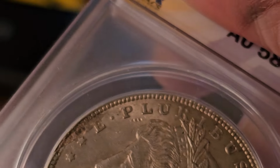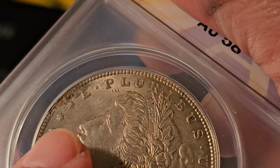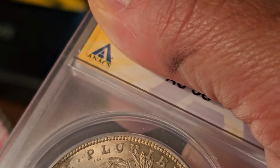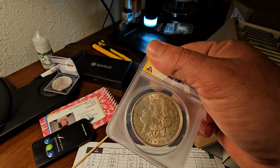It's got a planchet flaw up here right next to the E in E pluribus unum. I don't know how well it's going to show up, but I'm thinking it was a lamination. I don't really know what kind of designation they'll put on stuff.